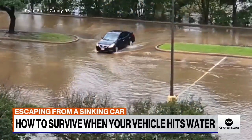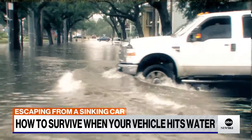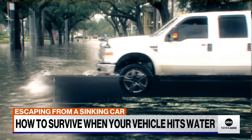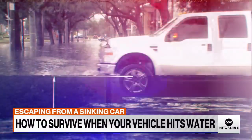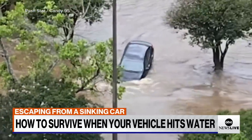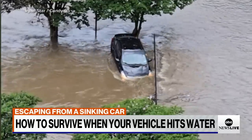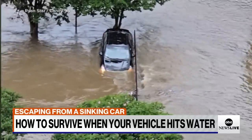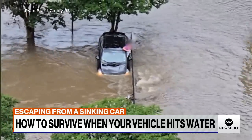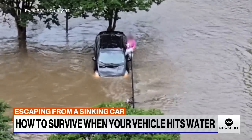This driver in Texas making a common but often deadly mistake, attempting to drive through water that looks shallow on the surface, unaware of the hidden depth below. You're driving into the creek. No, no, no, no, no. Stop. Stop. No, no, no. But even with that critical mistake, she does one thing right. She rolls down that window and gets out. A simple move that can mean the difference between a quick exit and a tragic ending.